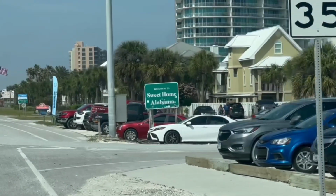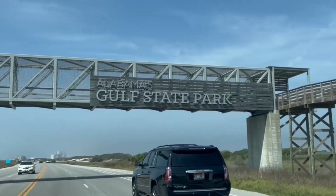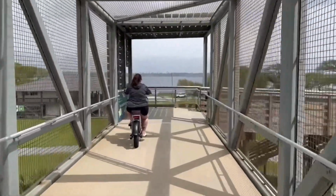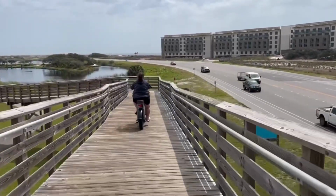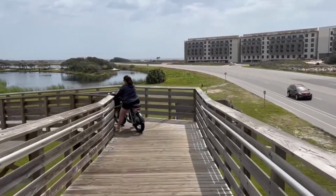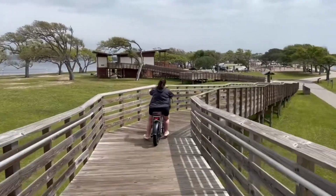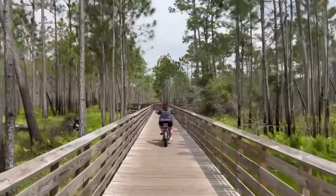We had never been to Gulf Shores, Alabama, so this was our chance. You know, I hate to sound like a broken record, but this is a really cool state park. This bike path, we rode 15 miles on this bike path. They have a massive campground. We'll definitely be coming back here very soon with my son, and I think instead of staying in Navarre, we're probably going to stay here. This bike path takes you to the beach, takes you all around. It's just pretty incredible. You have to check this place out.